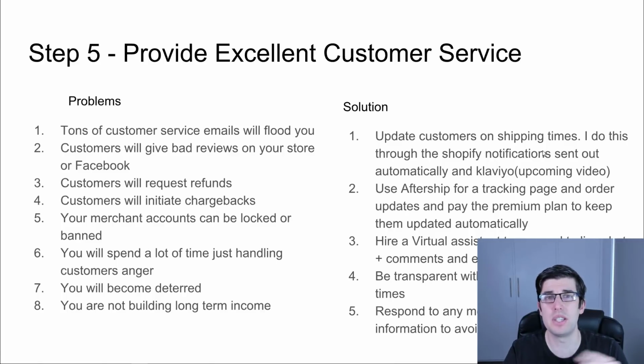And the big thing with this, obviously, is you're not going to be building long-term income. Okay. People that take this approach of providing bad customer service, I assure you their store is going to die and they're going to just keep jumping to and from stores to try and make money that way. And it's not a sustainable way and not a smart way of making money.